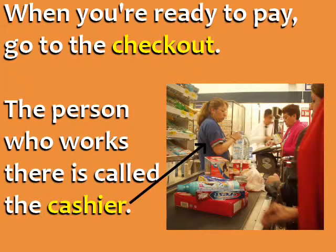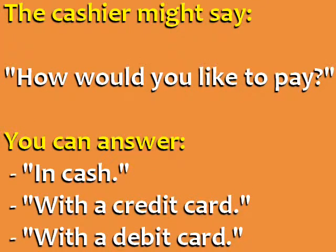When you're ready to pay, go to the checkout. The person who works there is called the cashier. The cashier might say, "How would you like to pay?" You can answer, "In cash, with a credit card, or with a debit card."